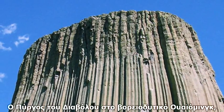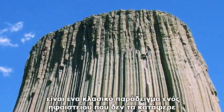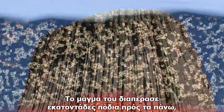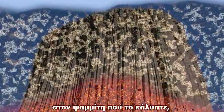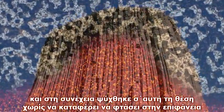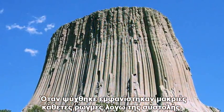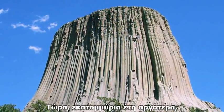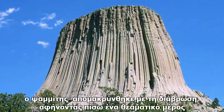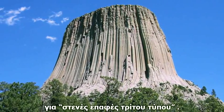Devil's Tower in northwestern Wyoming is a classic example of a volcano that didn't quite make it. Its magma penetrated hundreds of feet upward into the overlaying sandstone, and then cooled in place without making it to the surface. As it cooled, long vertical cracks appeared as it contracted. Now, millions of years later, the sandstone has weathered away, leaving behind a spectacular place for close encounters of the third kind.